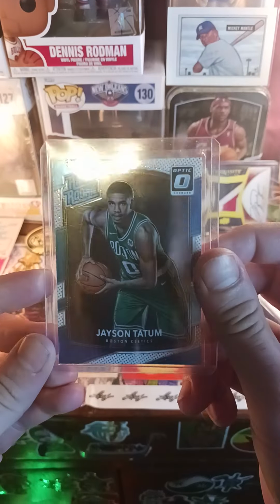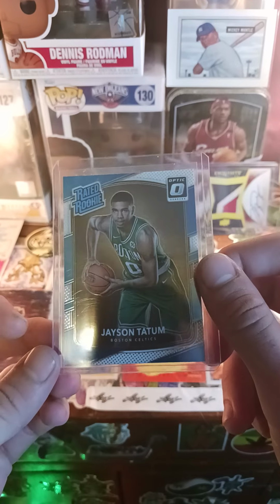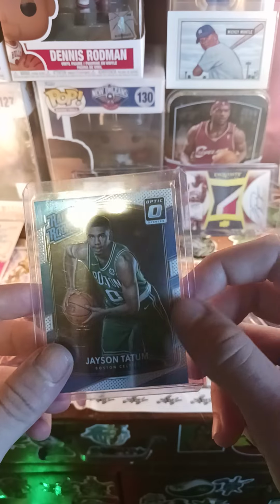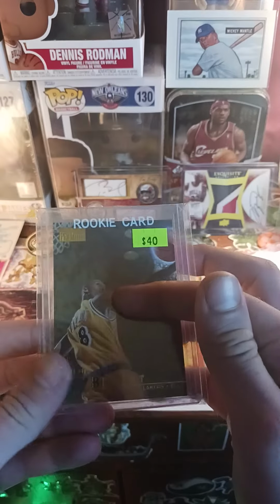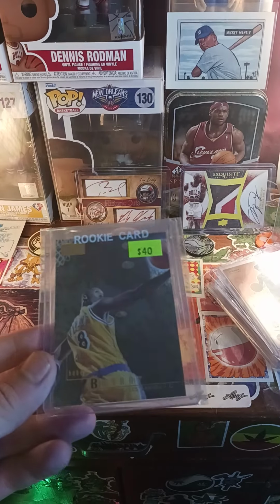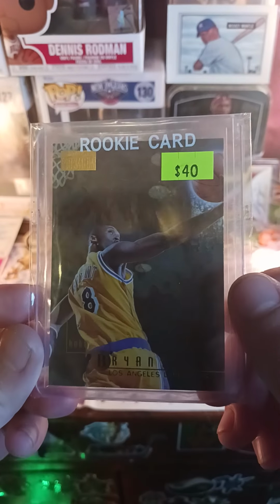Rated rookie of Jason Tatum. I bought this before the NBA Finals. After watching those NBA Finals, I really question his star ability. He was putting up like 10 points a game, dude. That's no star. A star is this, Kobe. If Kobe was in the finals, he would have been putting up 30, 40 points a game, just like Curry did. Because Curry's a superstar, not a star. Jason Tatum is a star. Kobe Bryant, Michael Jordan, Steph Curry, they are superstars.